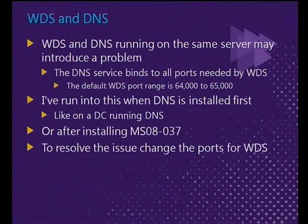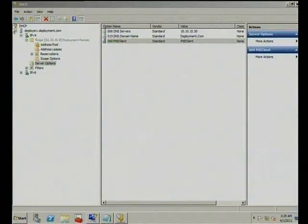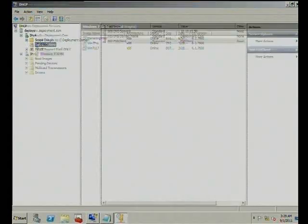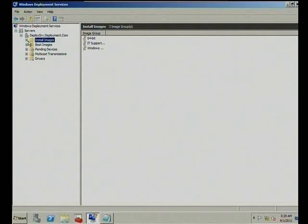So what happens here is when your clients boot up on that PXE screen, black screen, they hit F12, they'll get this little 4011 error message that it can't communicate with the WDS server because WDS can't hand it any ports in order to communicate with it. So what you have to do is you have to go in and change your ports for WDS to use. So we're back in the WDS snap-in.